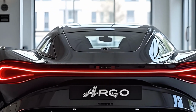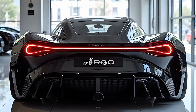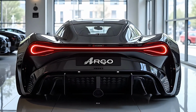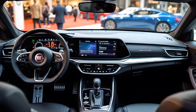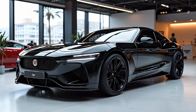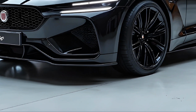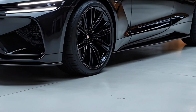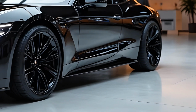Under the hood, the Argo continues to offer a range of efficient engines, but what's new in 2026 is the addition of Fiat's latest mild hybrid technology. The 1.0-liter Firefly engine paired with a 12V BSG system brings better fuel economy and a smoother city driving experience. It's not built for speed demons, but that's not its goal. This is a car meant to conquer traffic, not racetracks, and it does that beautifully.